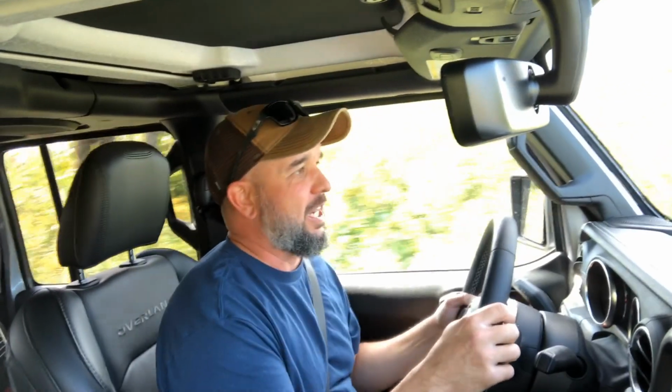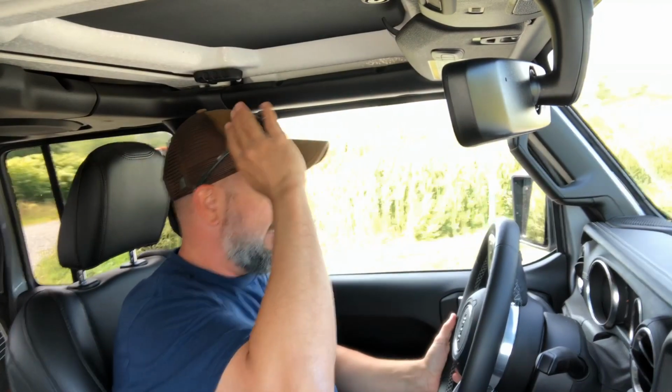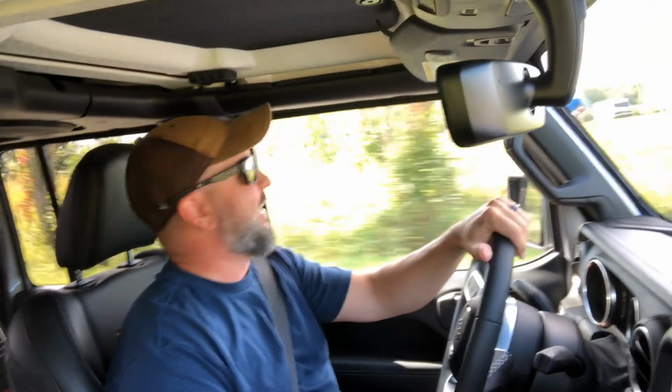I will admit that I did chicken out because a little further back it got really rutty and very muddy, but I figure if I had a Rubicon to drive, I would have gone all the way. Given that this is an Overland, well, I chickened out a little bit, but that's on me. I'm sure the Gladiator would have managed that very, very easily. 4 high into 2 high. That's obviously not the real trick. Like the Gladiator's real trick, the new Wrangler's real trick.